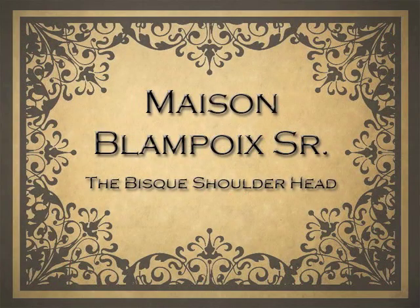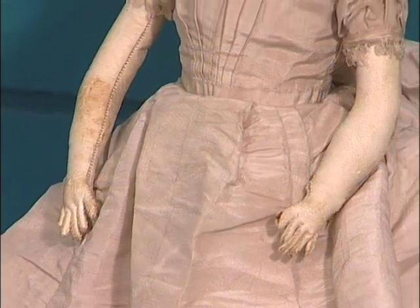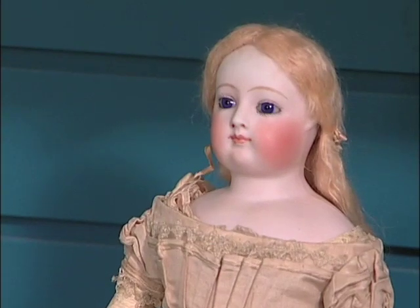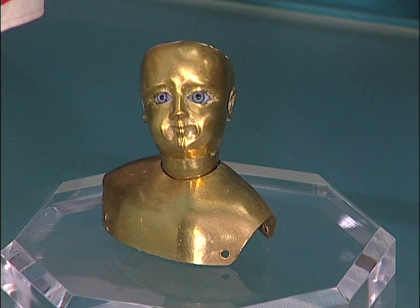Ah, the bisque shoulder plates. We can date this wonderful girl from her costume, which is 1868. Very, very simple, watered silk, a ball gown. And we were very lucky to have one of the molds for the Blancpain dolls.